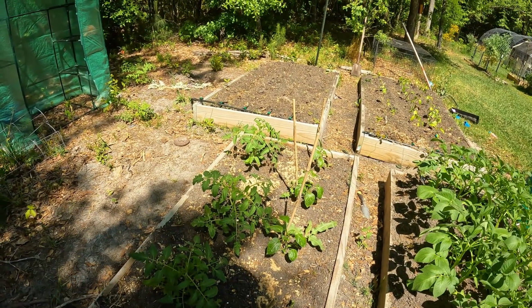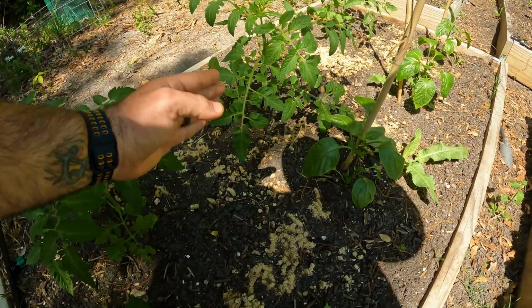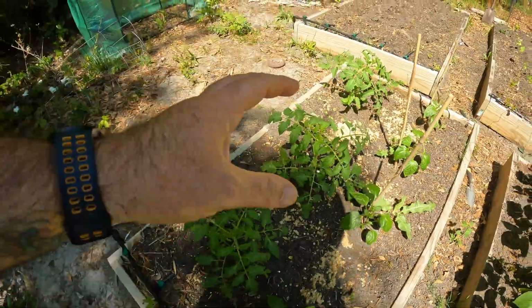Now, when it comes time, we are going to end up mulching probably from here back. And I may put a little bit of mulch up here, but we're going to mulch pretty deep around here because we want to regulate the water going into the tomatoes. If we regulate the amount of water that the tomatoes are taking up, then we eliminate that dry, wet period, which can cause our tomatoes to crack.